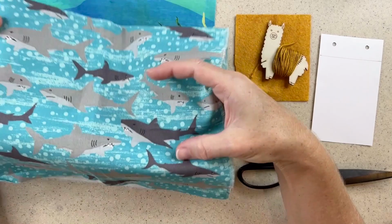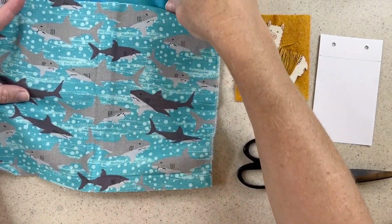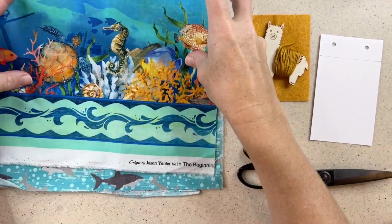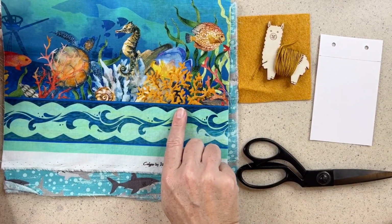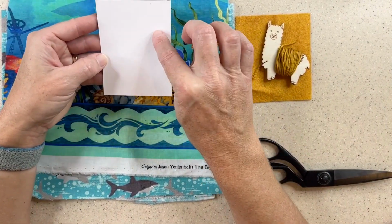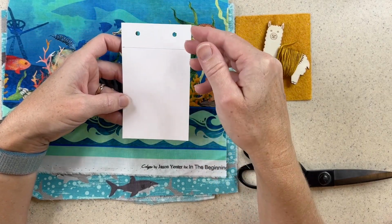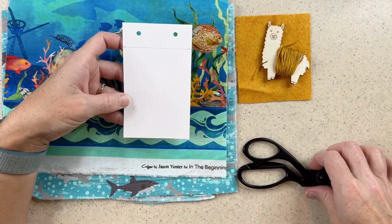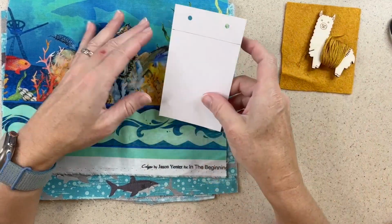So I found a couple of fabrics that I thought I might be able to use here. I have this little sharky one with all those sharks, and then this beautiful panel, like an undersea coral reef. It's just gorgeous. The challenge is, though, my tag is so small, I need my window to have enough of a view to really see it, but not one that's distracting or really hard to make out that it's a window. So I think I can accomplish that.